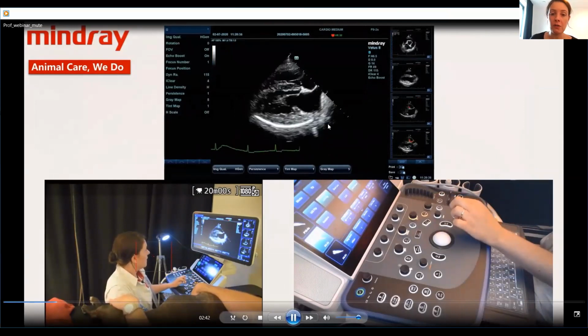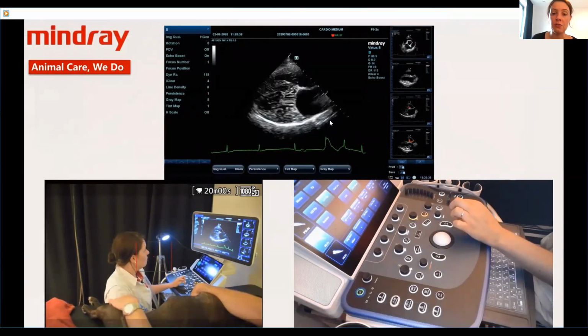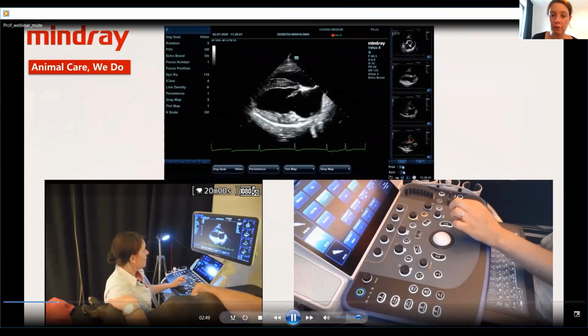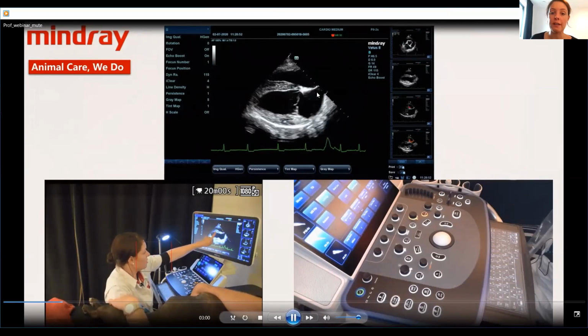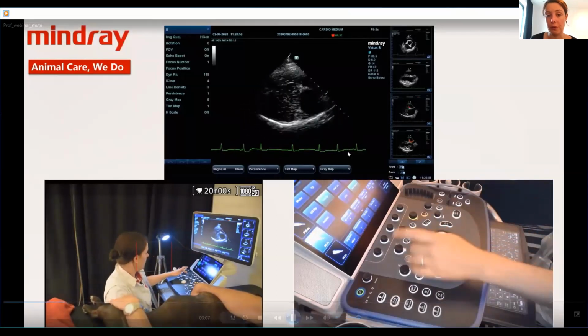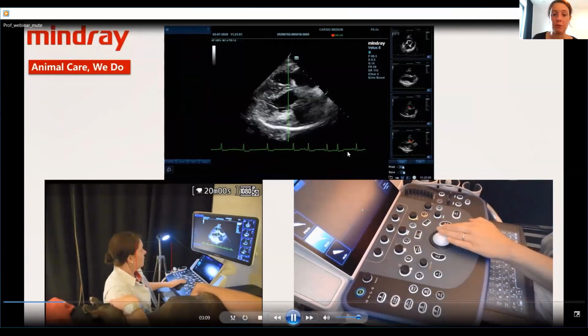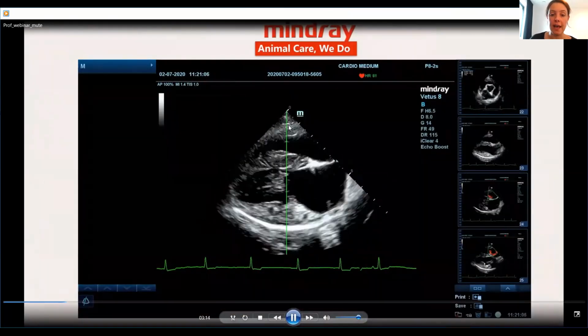And you see me also recording images, and that's also something that I can advise you. Record loops of the 2D images that you make, so you can do your 2D analysis offline. So I record loops of the 4-chamber long axis view. Then I do the color Doppler on the valves. I also record loops of the color Doppler, so that you can review them afterwards.